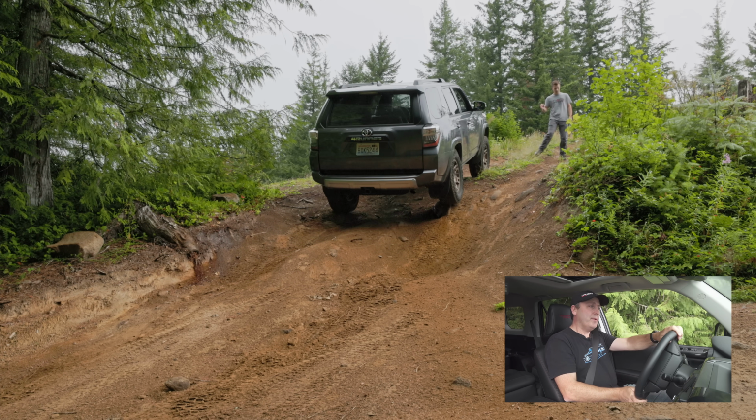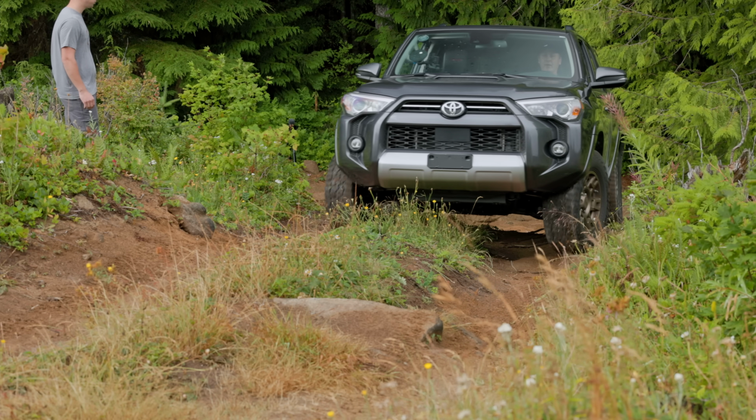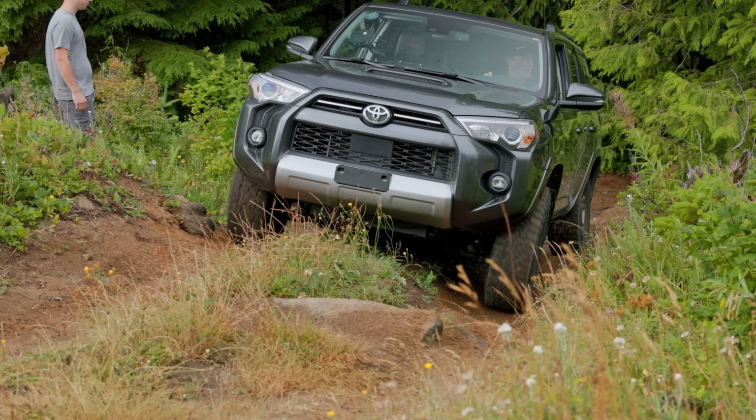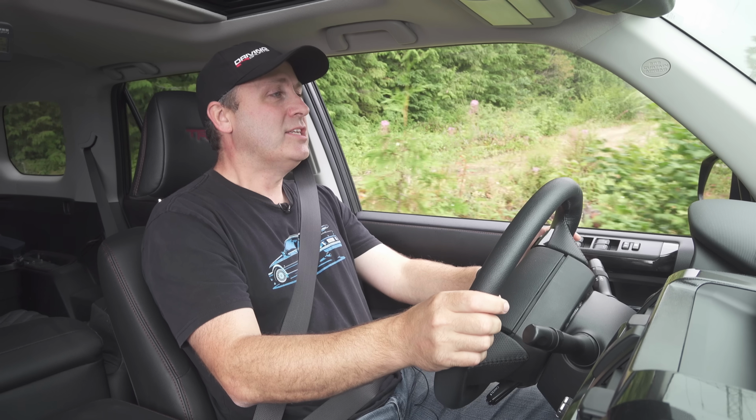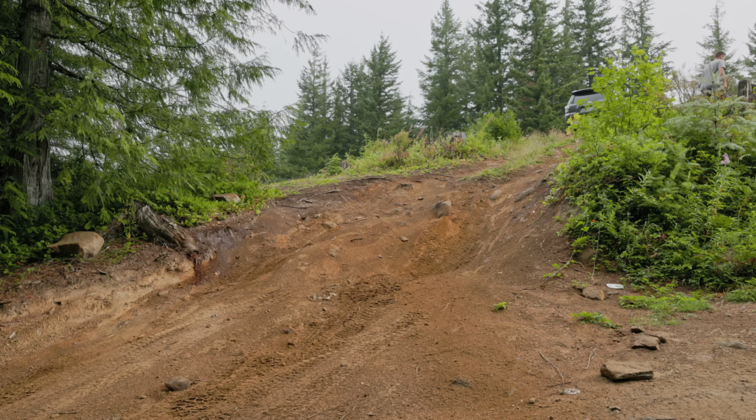I'm going to seesaw a little bit, and up we go. Okay, so both of them could do that one, and that was a pretty gnarly little climb, but nothing to challenge the 4Runner or the Bronco. What can we do next?